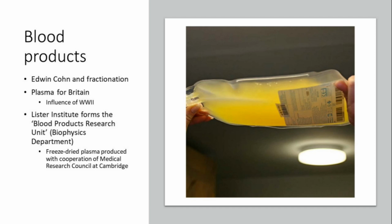And here people in the USA were donating their plasma. It was freeze-dried and sent to Europe, particularly to the British forces. And this process that was going on became a research area within the Lister Institute as well. So this is the start of the UK research.